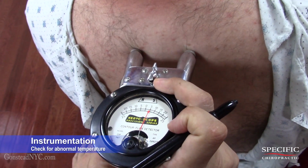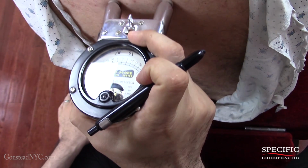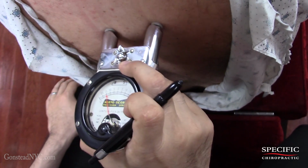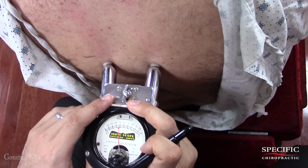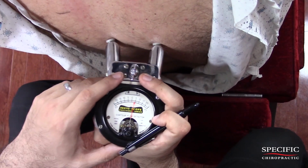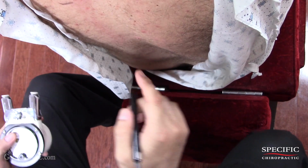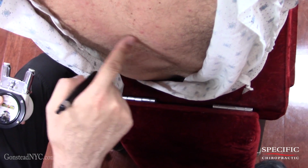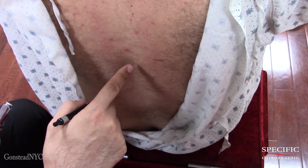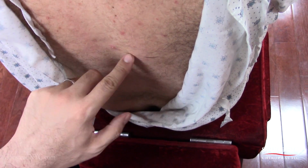So let's start off with instrumentation. We're looking for signs of inflammation, and one of the indicators is abnormal heat. That's what this device picks up. And we found something at this level here. Take a look at the other ones. And we have something going on at this level here as well. Another thing we see upon visualization: there's a skin break right over here, a little pimple. That usually happens when the nerve is getting irritated and it'll break out like this. So that's another confirmation that there's something going on at this particular level.